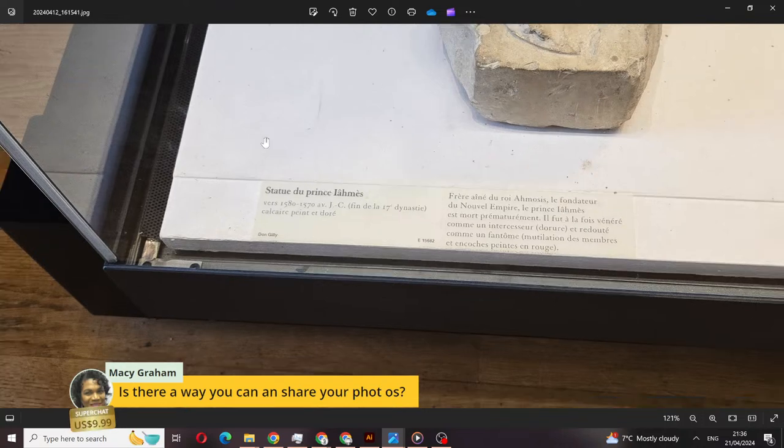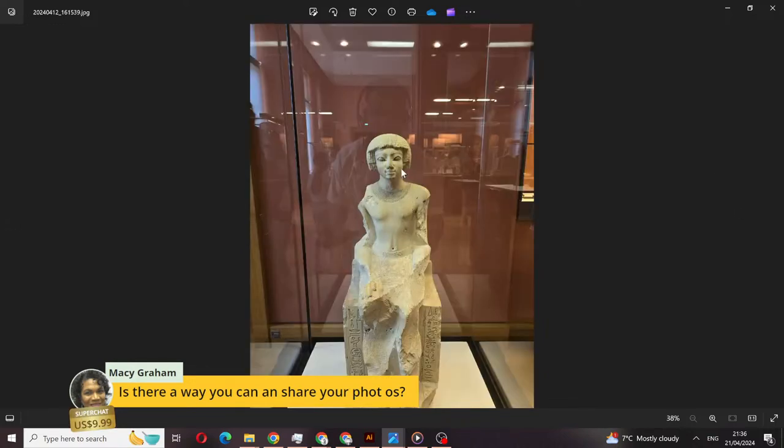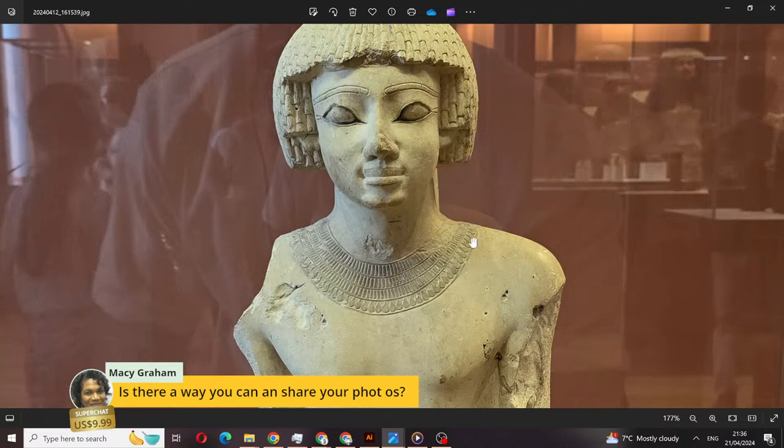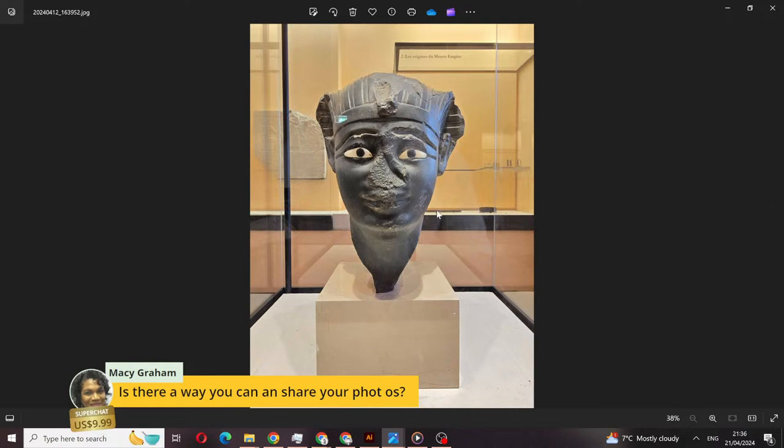And you can see, if we know that his brother looked like this, we don't need to guess too far in terms of what Amosis himself looked like. We can clearly see that the family has some, I don't need to say too much more than that. Let's move on. And how about this one?